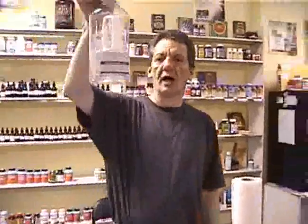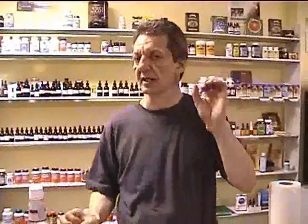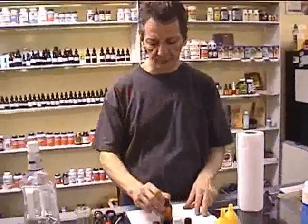Now, what you're going to need: an old-fashioned alcohol, 80 proof vodka. You try to get it as distilled as possible and as filtered as possible. It's clean. There's nothing in it. You're going to need a funnel of some kind. We're using a 2-ounce bottle.